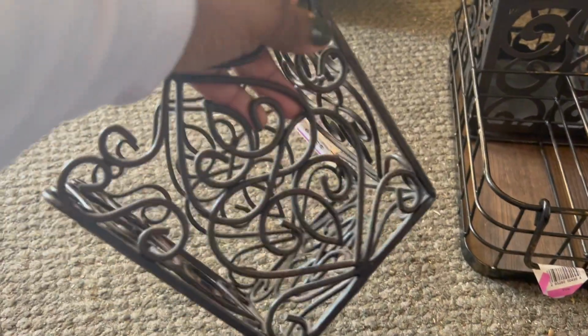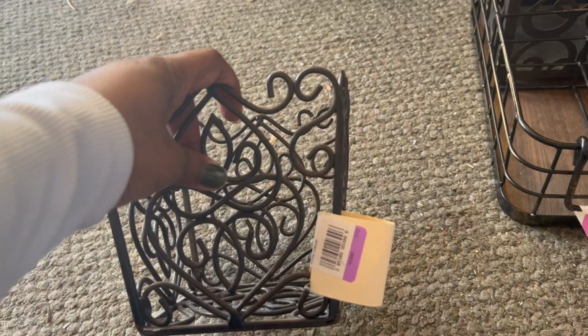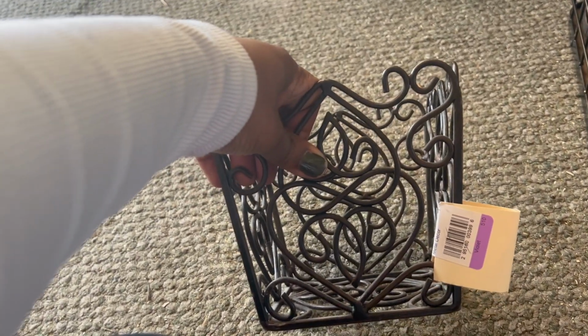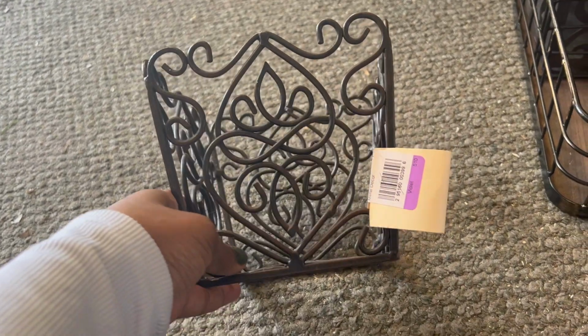Stand by. Okay, so I got this awesome piece. I don't know where I'm gonna put this stuff, but I have a collection of home decor stuff so that when I get the urge to switch up decor in my house, I have something to choose from.